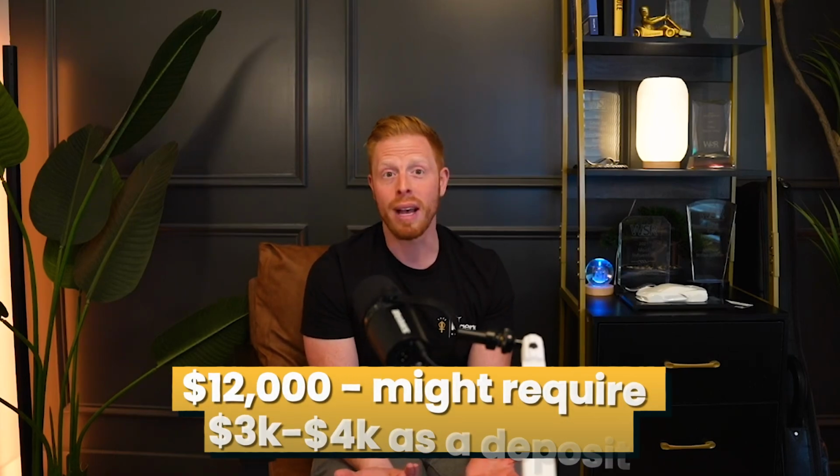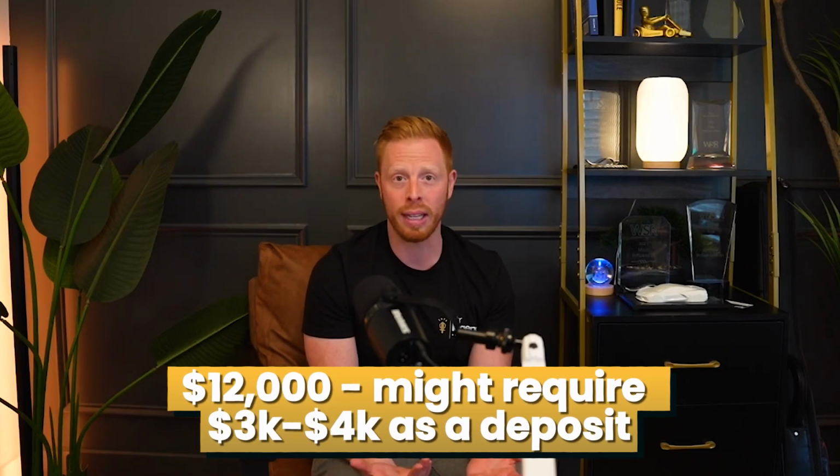Now, if it's to remove trees, maybe. But typically what happens is it's done in a day or two and I pay the full amount right after that point is done. But on longer run projects, when there's a longer timeline that you have to deal with to get a job completed, typically people are going to want some money. If it's just a bathroom, they're going to charge you, let's say, $12,000. They might need $3,000 to $4,000 to kick that thing off.